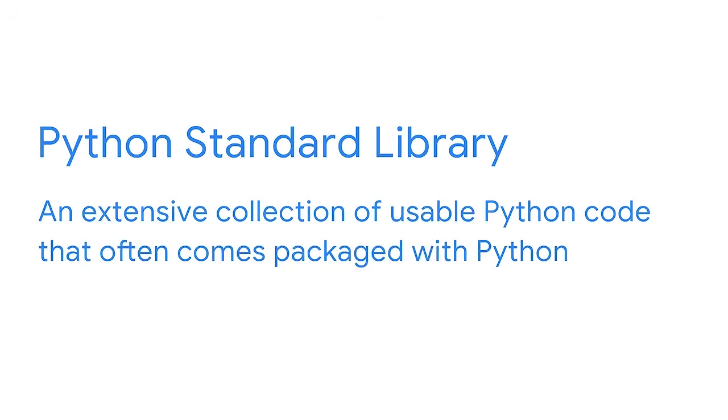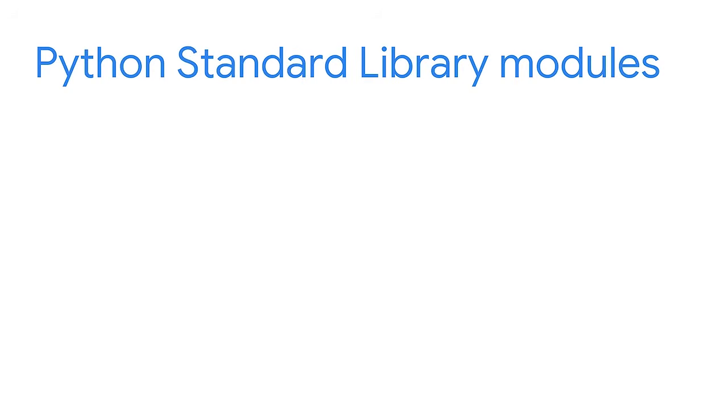Now, let's focus specifically on the Python standard library. The Python standard library is an extensive collection of usable Python code that often comes packaged with Python. One example of a module from the Python standard library is the RE module. This is a useful module for a security analyst when they are tasked with searching for patterns in log files.